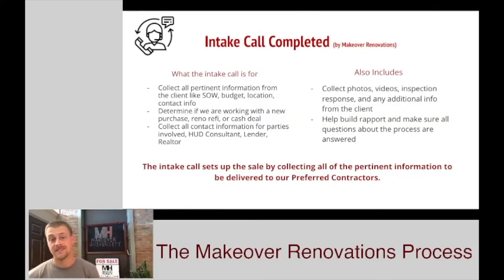The intake call is done by someone in the Makeover Renovation system. This is an opportunity for us to have our first touch with the contact and collect all of the basic information that we need. During this call, we're going to be collecting, of course, name and contact info, the address of the future project, what their basic scope of work is going to look like. Now, they haven't met with the HUD consultant and home inspector yet, so we'll just really know what their wants are at this point, as opposed to all the needs that we'll discover later.